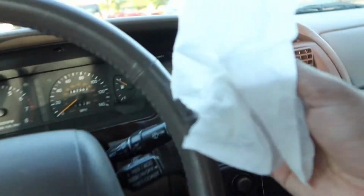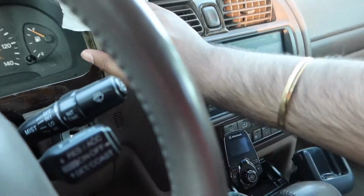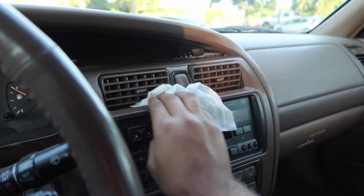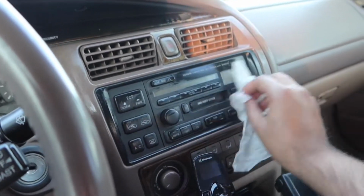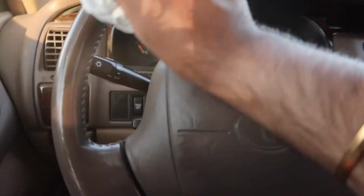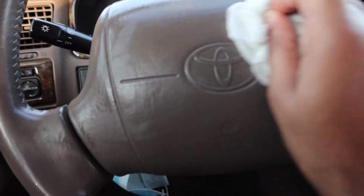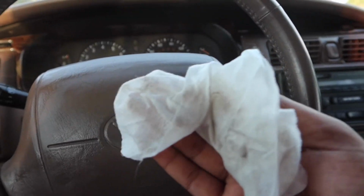Alright, trial and error. I took one out just to see if it will actually work and actually wipe the whole thing off. Oh, it actually does. Look at that. Look at all that dust, bro. Bro, was I really driving with all this on there?